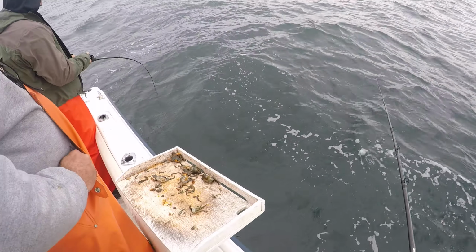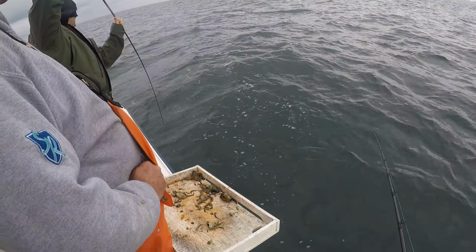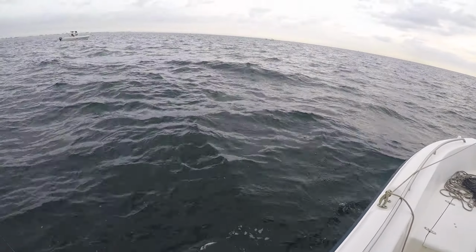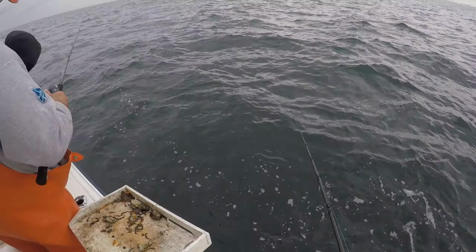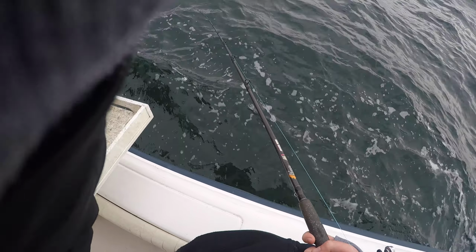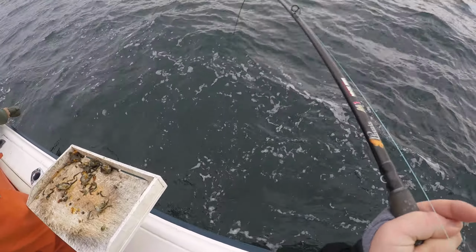Blackfish love to live by the rocks, and sometimes you get snagged on a rock and it's very easy to get stuck. I might need the net again.